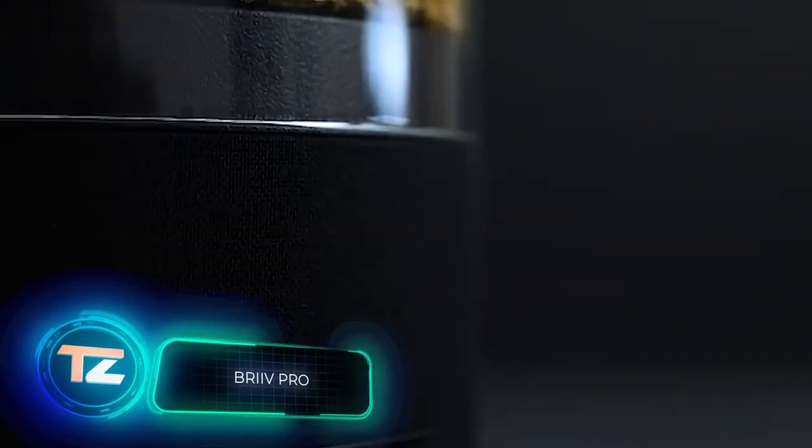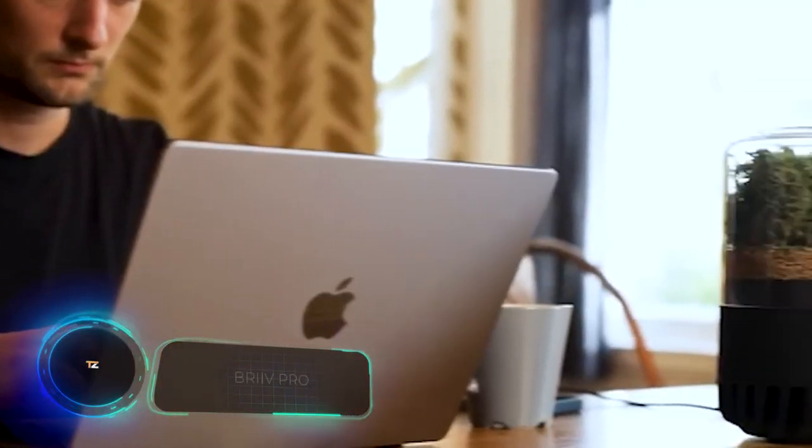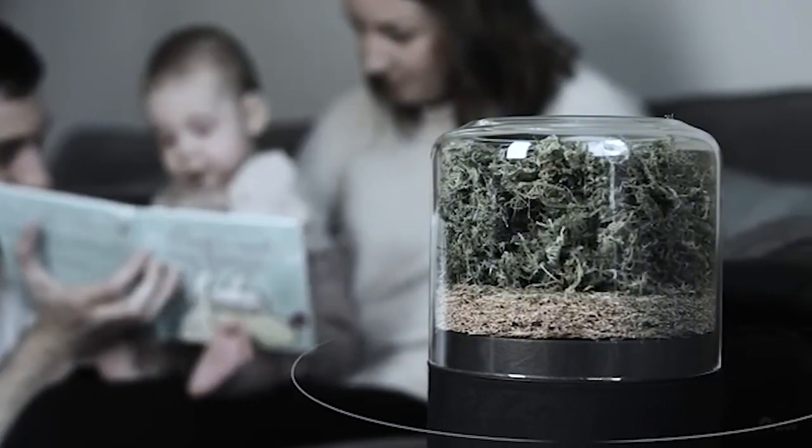Breathe as nature intended, suggests the British company Breathe. They're the experts behind this ultra-eco-friendly air purifier. Built on NASA technology, it purifies using moss, carbon, coconut, and sheep's wool.